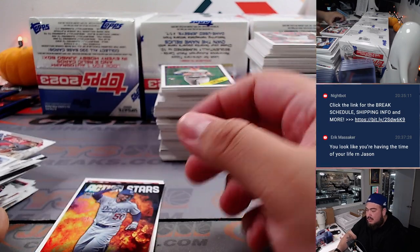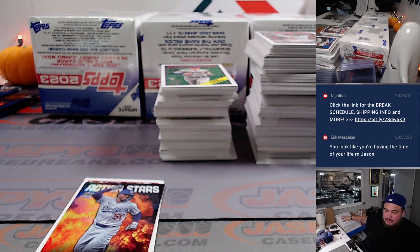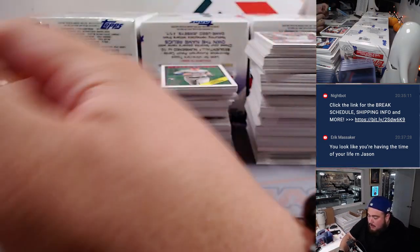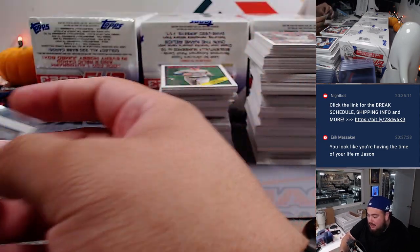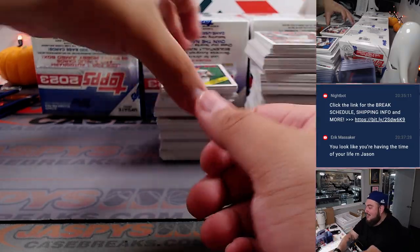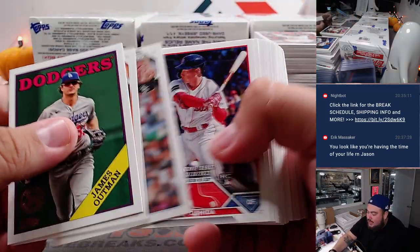Not numbered. Vladdy All-Star. Nah, I'm glad I ate before I did this, because I would have been starving. But doing it this late at night, around 8:30, 9 o'clock, it's starting to get me really sleepy. I should have got a coffee before I started. If I would have done this first thing in the day, it would have been awesome.